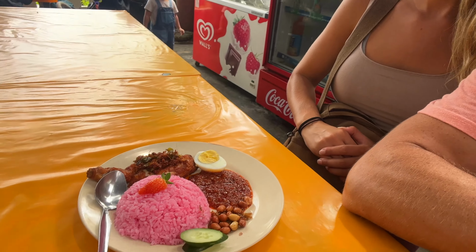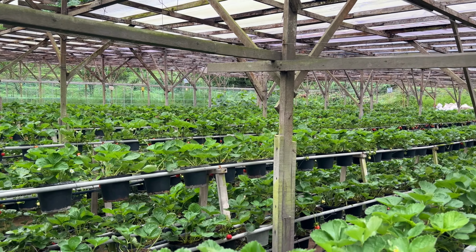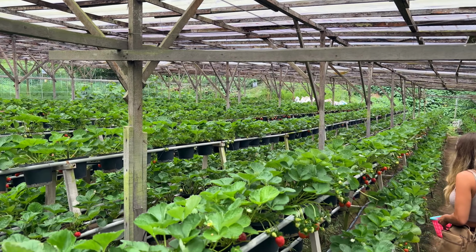So the tea plantations are really big here, and so are strawberries. So now we're at a little cafe that serves strawberry everything, including strawberry rice. Give it a try. The strawberry rice was not all that impressive. It was mostly just pink rice, but the strawberries themselves are delicious.